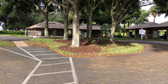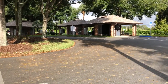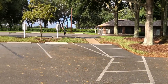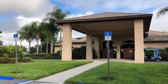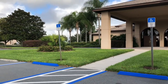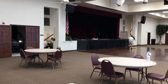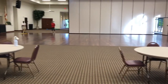Outside here, those little buildings are where you come and get your mail. It gives you an opportunity to get out and either go for a walk, get in your golf cart, or just drive up here and speak to people. This is called the Great Hall. This is where they have their big events, big dances, big dinners. This is kind of half because that wall's pulled halfway.